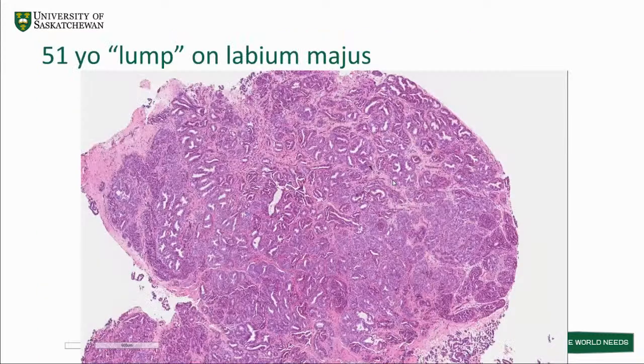So this is where knowing about the anogenital mammary-like tissue, knowing where it is, and then knowing what it's comprised of can really help you as a pathologist, because this can come just labeled unceremoniously as a lump on the labium majus. And if you're not thinking about it, then this can look like a very complex proliferation, and you can start going down a malignant path really quickly.